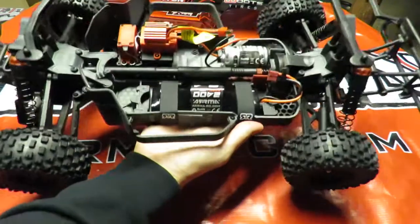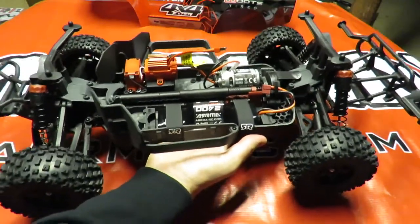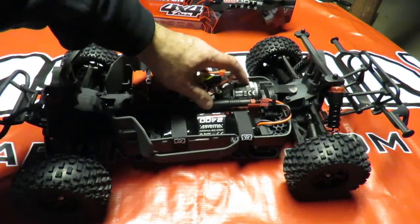Once again, this is very, very lightweight indeed. With the battery in there, that's not a bad weight at all. I think this thing is going to be quite fast. Again, they're quoting 30 miles an hour plus with this 12-turn motor on here.